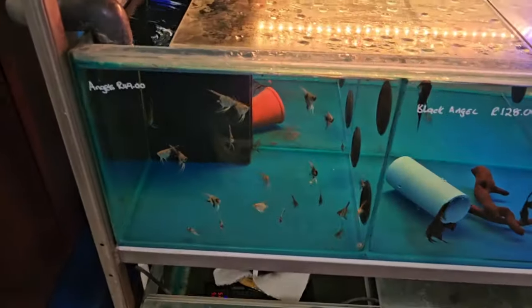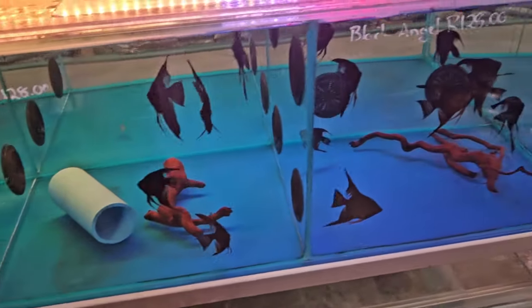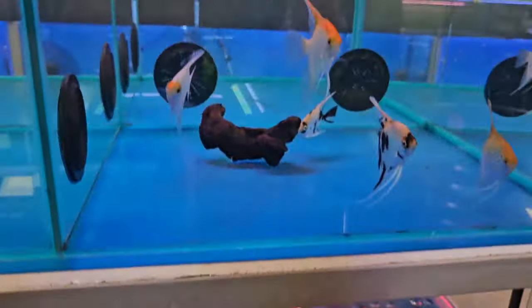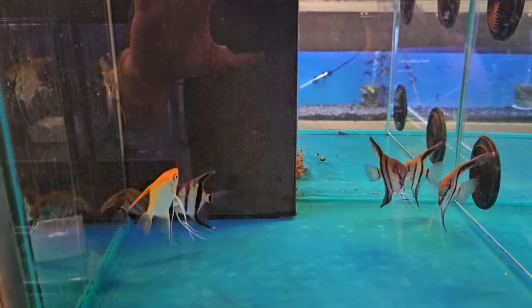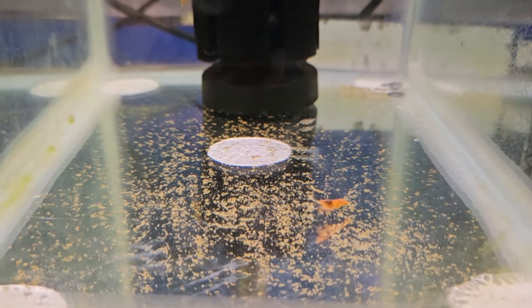I think besides carbon dioxide, substrates that have nutrition in them, like the dirted substrate, but also Aquasoil was a real game changer. And nice to see some bigger angels here, nice variety. Some black angels just a while back there as well. And here we are with the shrimps.